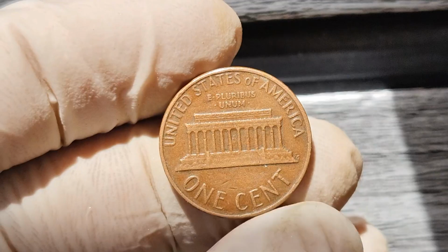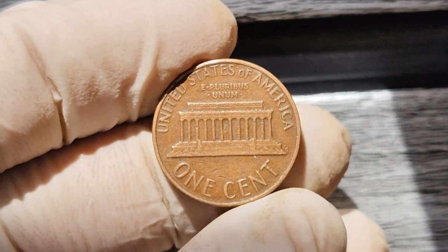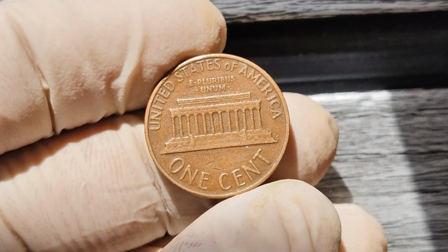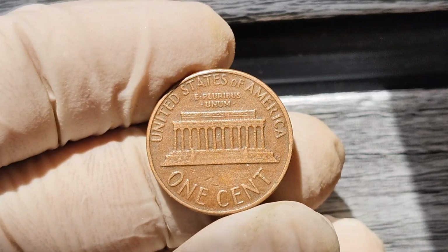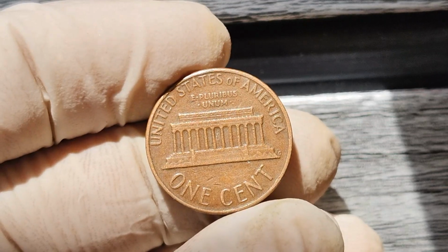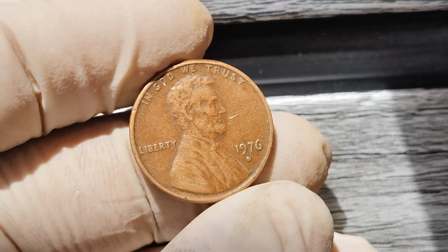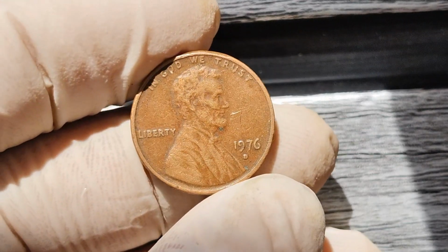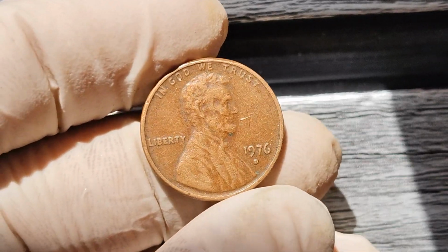How do I find one of these? Well, first things first, start checking your coins. Look at the date, the mint mark, and any unusual details. Use a magnifying glass, because some errors are super subtle. And if you think you found something special, get it professionally graded. There are experts who will verify whether you've got a valuable coin or just a really lucky hunch.